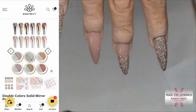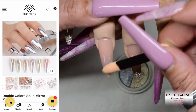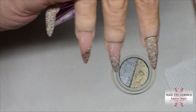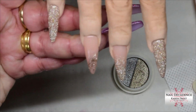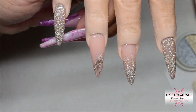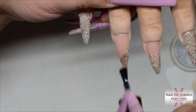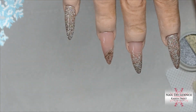It's the solid mirror powder. It's like a chrome powder, and it comes with this little eyeshadow applicator brush pad thing. So I'm just going to rub that into the spider gel, and you can see it clings onto it really well. And because it's the super top coat, it's not sticking onto my top coat. So then I just use a dry lint-free wipe, get any of the excess powder off, and then I can top coat it, and then I'll cure that, and we are done.